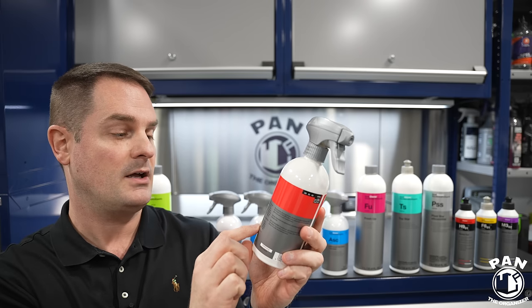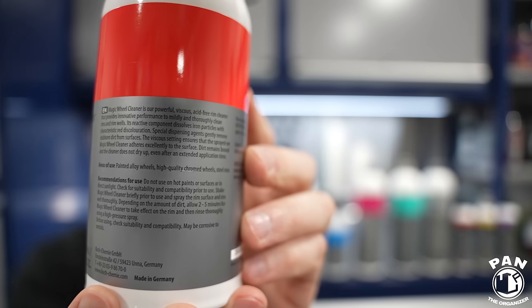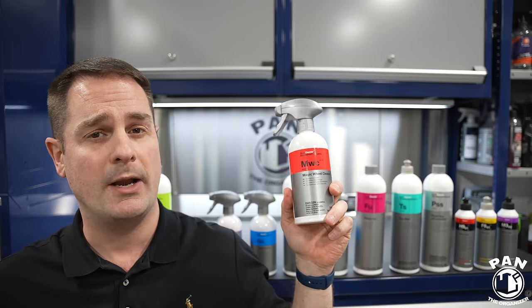for the magic wheel cleaner to take effect on the ring. And then of course, rinse thoroughly. Let me show you the instructions here if you guys want to check those out. So it is very, very effective, and it's going to help, again, to remove all that caked on brake dust.